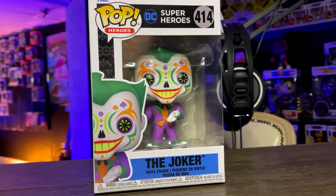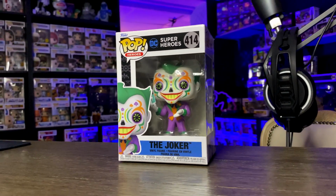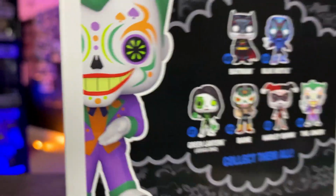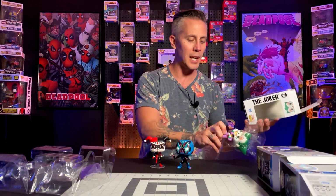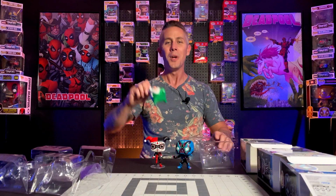This Joker is pretty badass. Now, I know that this Joker is also a recycled mold. You don't have to tell me. I am sure that he has been recycled at least five times at this moment. He did not come with a stand. Normally, your Jokers and your bigger-footed figures don't tend to come with stands as much as your Harley Quinns and your smaller figures do.